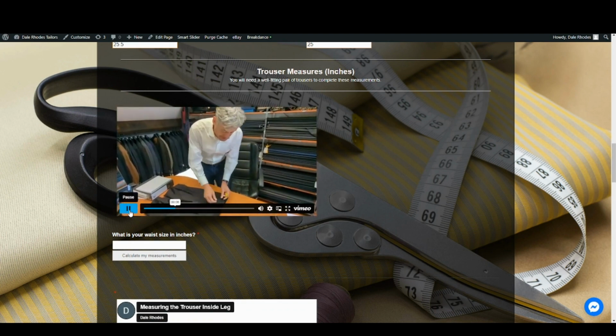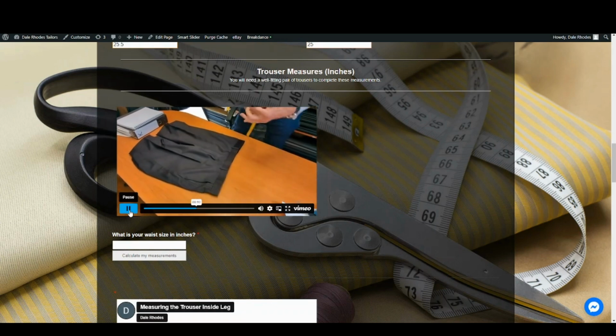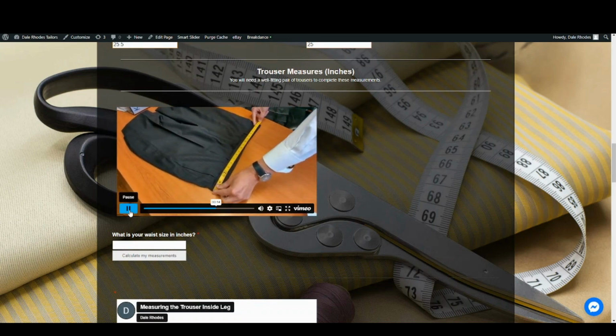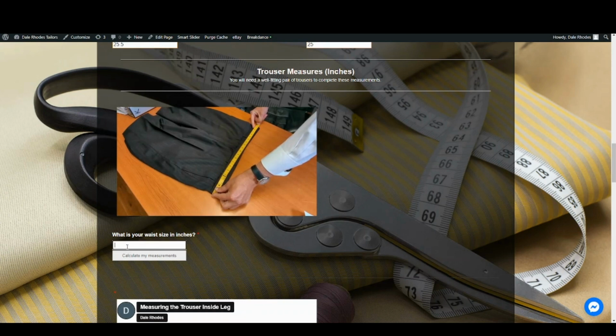Measuring the trouser waist. Fasten the trousers, lay the trousers flat on the table, put your tape measure to the edge of the trouser, take it to the other edge of the trouser. Here I'm recording a measure of 19.5, which I'm going to double. It's a 39 inch trouser waist.